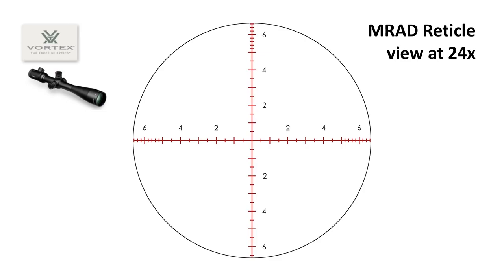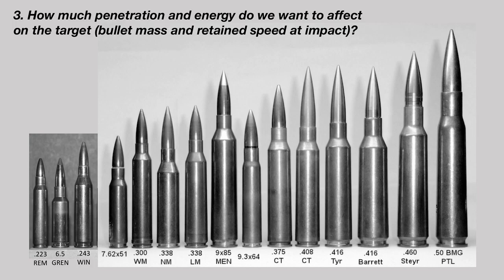This is a cleaner reticle, an AMRAD 24 times, so your scope field of view is basically 12 mils across and 12 mils up and down. So when you think of a target that is 0.1 mil, you can realize how small that target is in relationship to this.